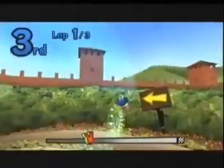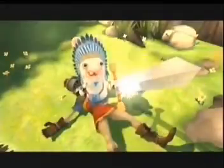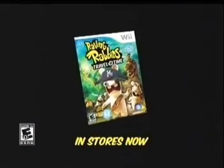The rabbits are here and traveling back in time. Have a blast in the past at your next party. Playing Raving Rabbids Travel in Time. In stores now. Rated E10 Plus. I told you they were coming.